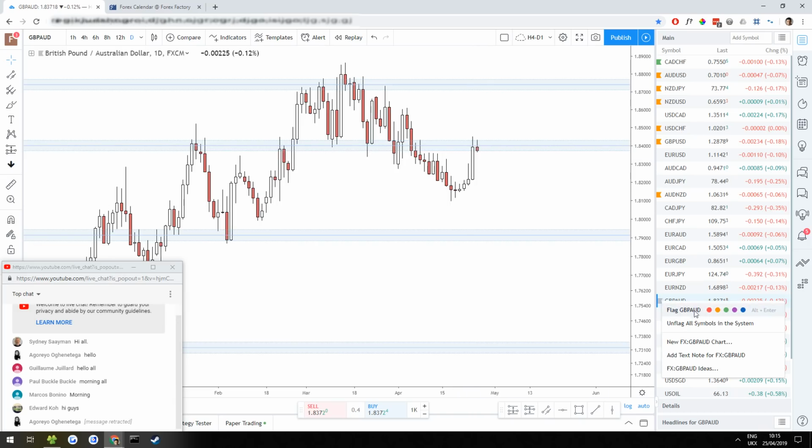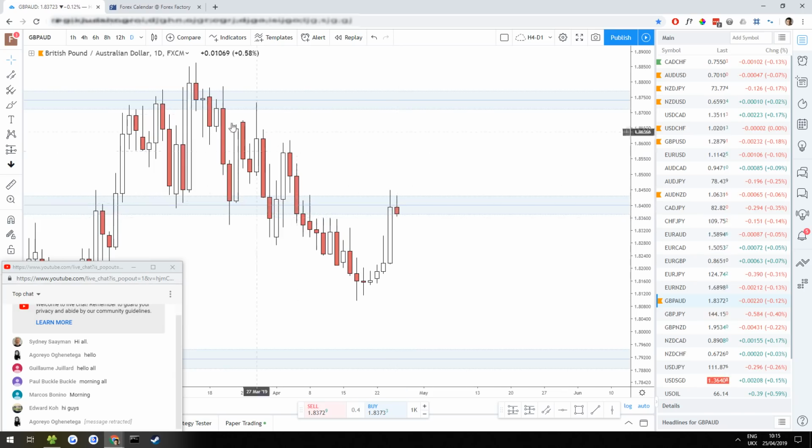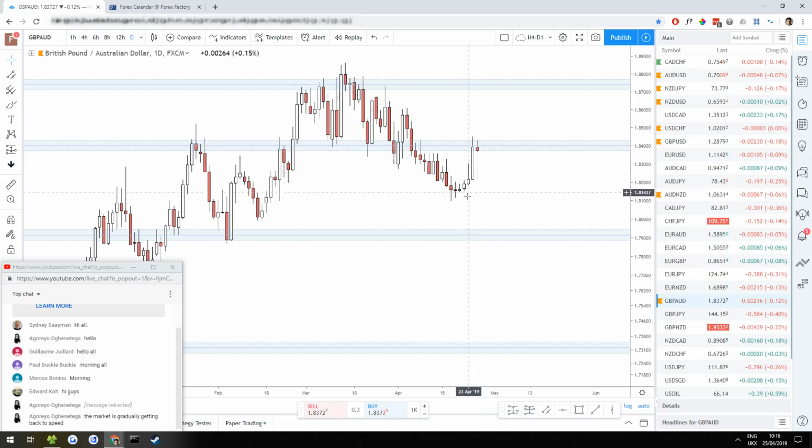I guess we could look at GBPAUD potential short from this resistance area. This is just kind of like a classic reversal setup. You know, it's okay. It's not a fantastic setup, but it has some potential.